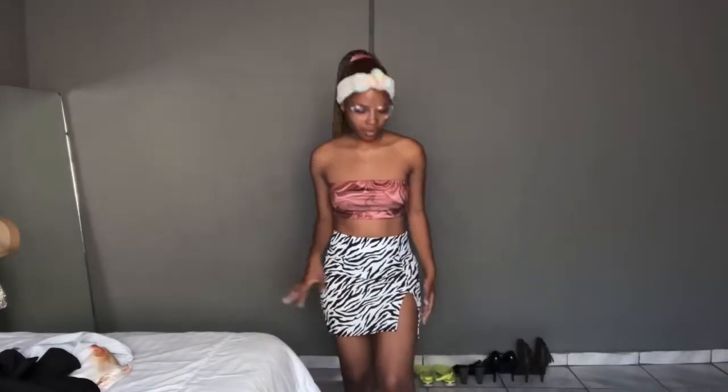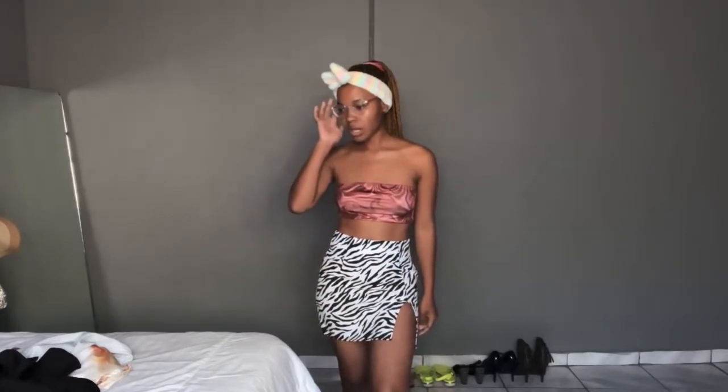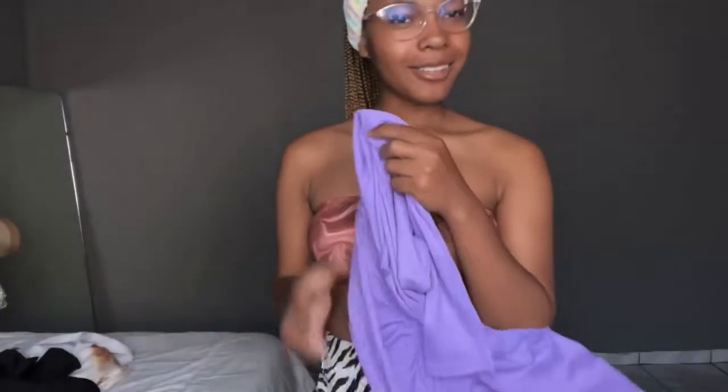I think washing it actually helped, because when I tried it on yesterday, it wasn't fitting like this. It was not as snug as it is right now. I'm not sure what happened when I was doing my laundry, but I love the way it actually fits right now. I'm definitely wearing this out next week. Definitely. I forgot this dress.